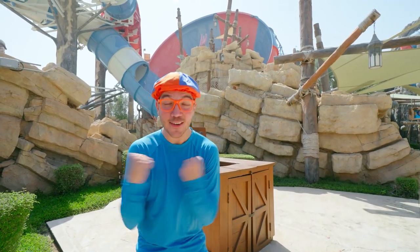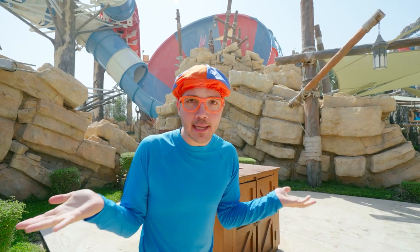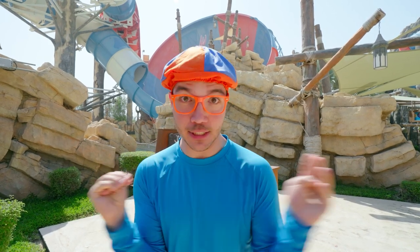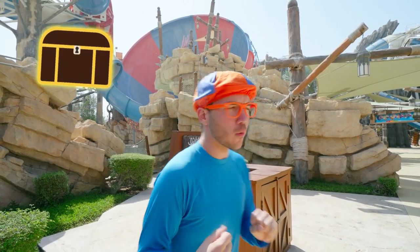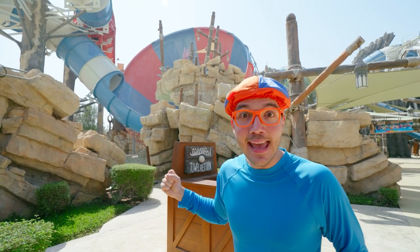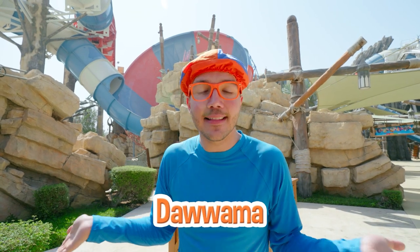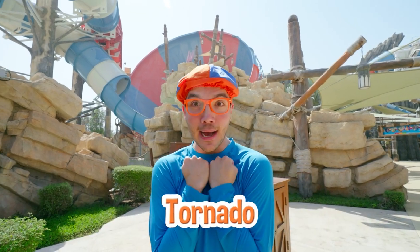Whoa, check it out. This place is so cool. Yeah, look, it's so rocky. And it looks like maybe there was a shipwreck here with some treasure. Oh, and it looks like there's a water slide back there. Hey, I know. That water slide is called the Wama. Yeah, the Arabic word for tornado. Whoa!